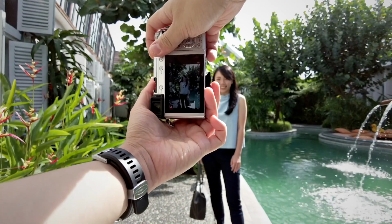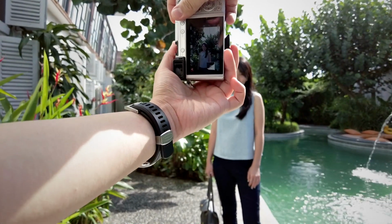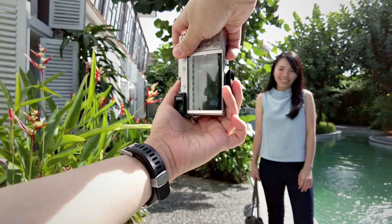Excellent. 1, 2, 3. One more time. 1, 2, 3. I'm gonna move a little bit closer just to get more background blur. 1, 2, 3. One more time. 1, 2, 3. Excellent.